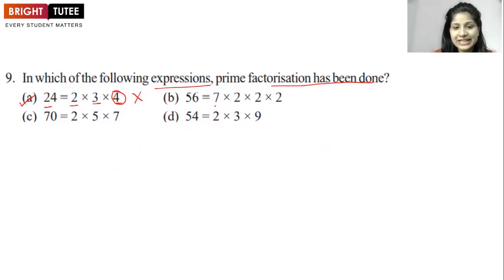Then we have 56 as 7 into 2 into 2 into 2. 7 and 2, there are two numbers in the prime factorization. So are both of them prime factors? Yes. So here we have done the prime factorization. The next is 70, that can be written as 2 into 5 into 7. Are all these three numbers prime? Yes, they are prime. So here also it is done. Then we have 2 into 3 into 9. What do you think about 9? It is not a prime number. It is a composite number. So here prime factorization is not done.